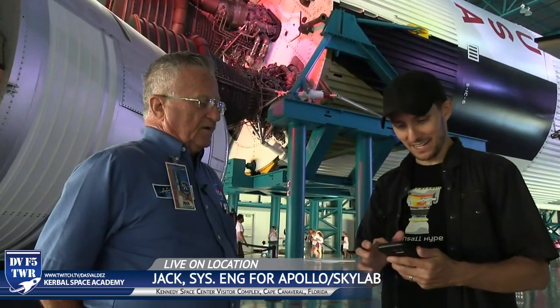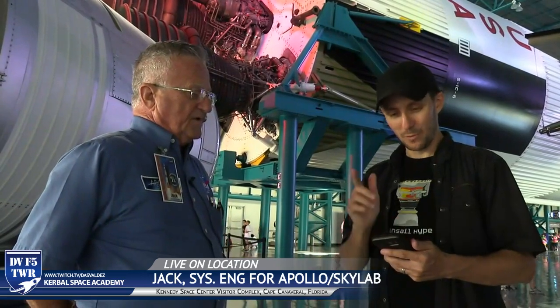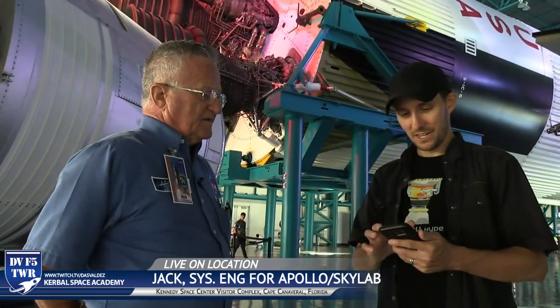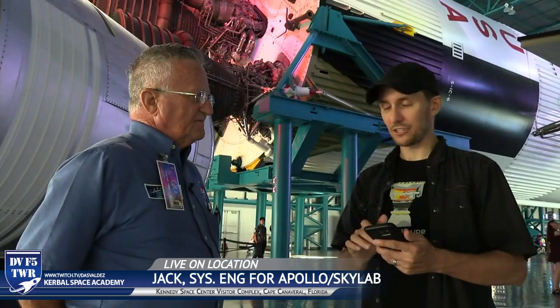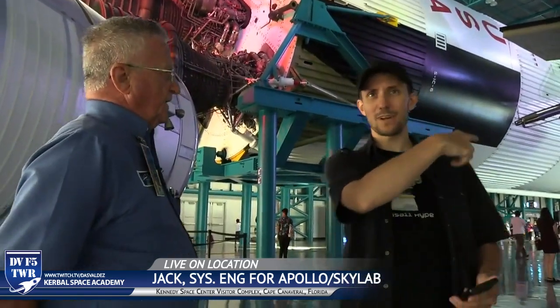We got favorite missions and stuff. There's all sorts of questions. We got the systems that you worked on. How do the astronauts board the rocket on the top? I think we walked past that. Can we see it? Can you get it, John? The red tower down there.